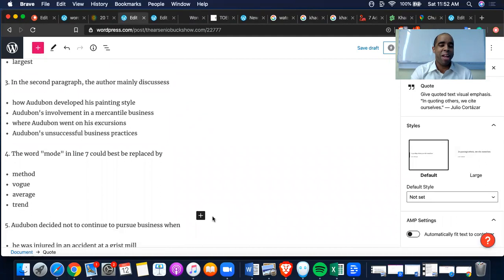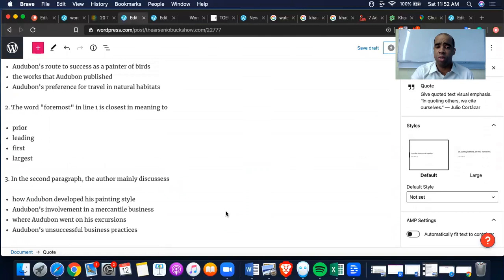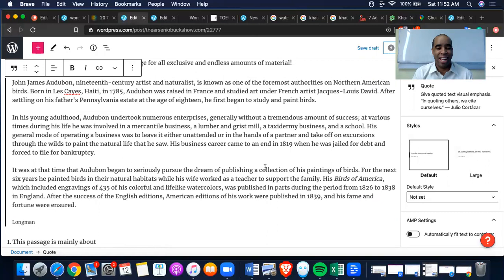Now going into number five. Audubon decided not to continue to pursue business when, okay, so we're looking for the not to continue to, again, pursue business. So if we look here, last sentence, we're looking for the negative in regards to his business. We could scan through very quickly and find it. But right after I told you about the excursions through the wilds to paint the natural life that he saw, this next sentence is your answer.